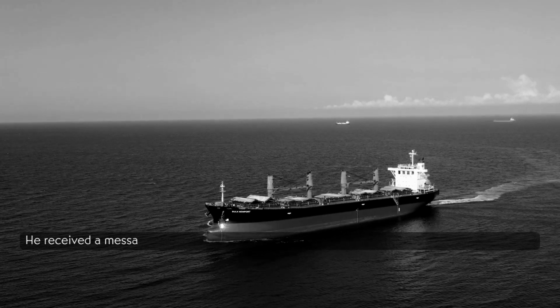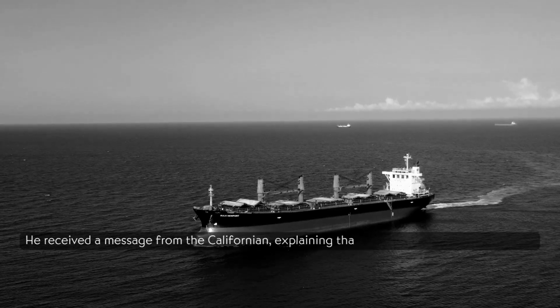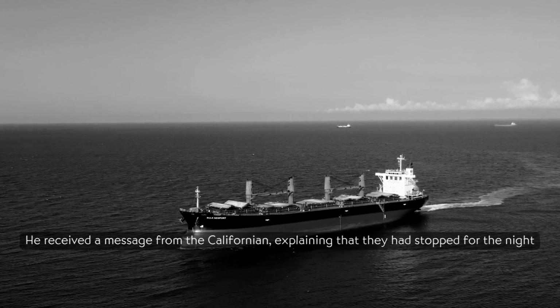He received a message from the Californian explaining that they had stopped for the night because of the ice. But when sending that message, their wireless operator had not waited for Phillips to finish sending his messages and overrode them with a powerful signal. Phillips then rudely responded and told the operator to stop sending ice warnings while he was busy with passenger messages. The Californian's response was to turn off their wireless equipment for the night, thereby blocking off all hope of help from the closest source of help in case of disaster.